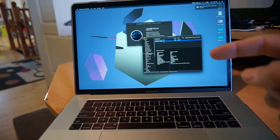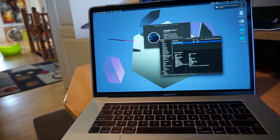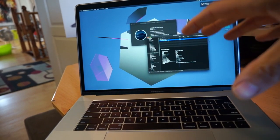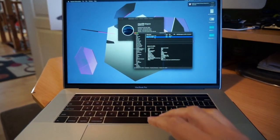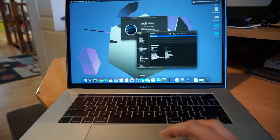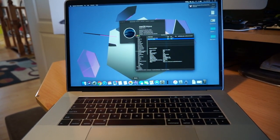The other reason is because even with the discrete 560X video card, when I'm editing a certain type of video, it was still stuttering. The extra video horsepower was not giving me any improvements, and I can show you a little demo of that. I'm going to hook up an external hard drive, and I'm going to jump into iMovie and show you an example of what I mean.